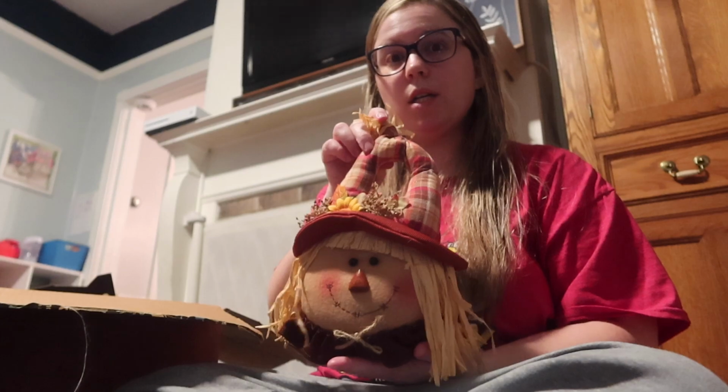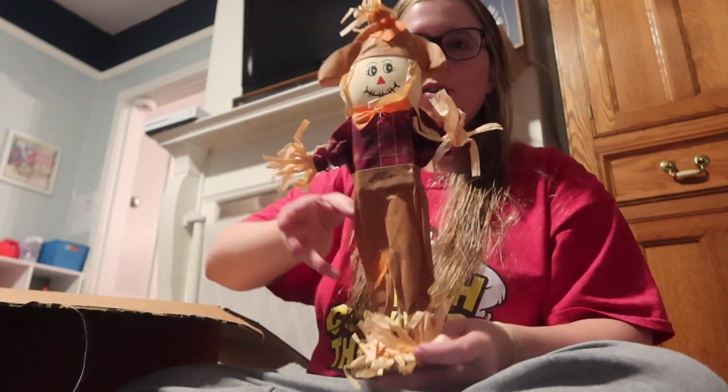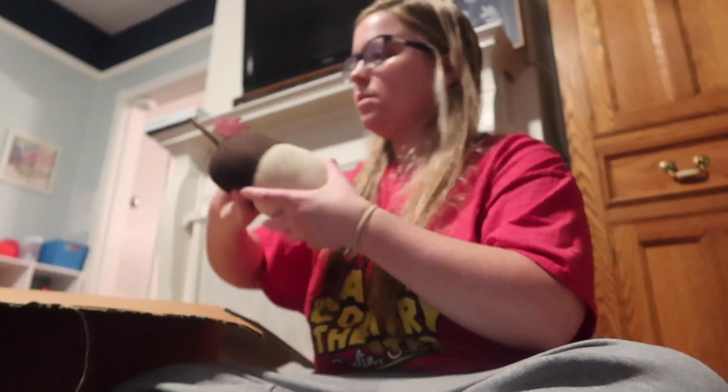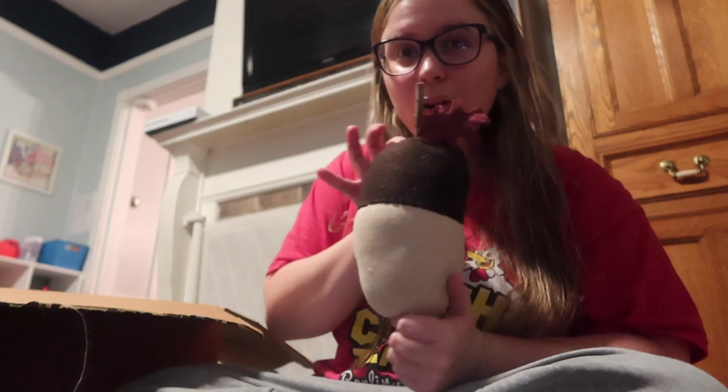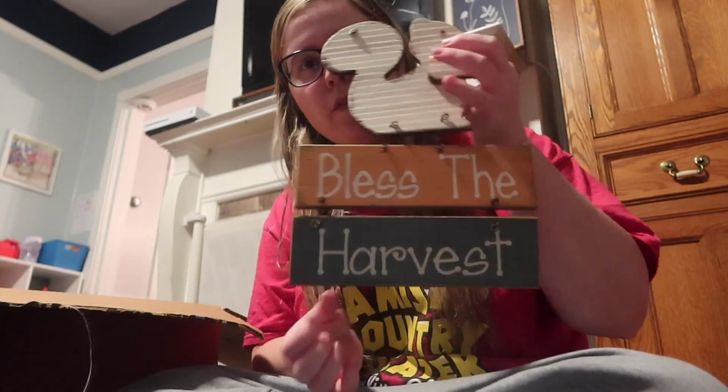This I usually put in the kitchen. This is another placemat. Oof, this usually stays in here. What else we got? One of these little scarecrow guys. I don't remember what I do with those. I don't always put everything in the same spot. Here's a little acorn. I just love that little acorn. I have this little squirrel. It says, "Bless the harvest." I don't remember where I put that guy.